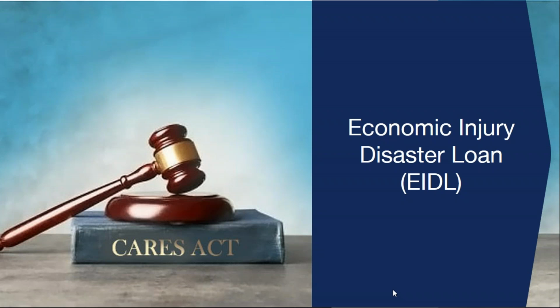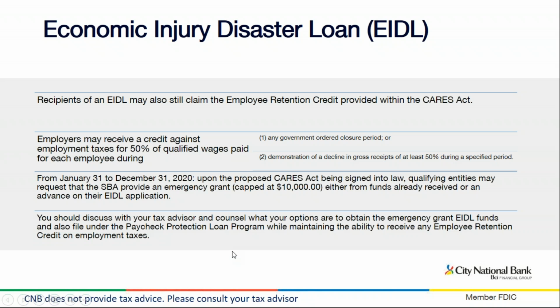EIDL stands for the Economic Injury Disaster Loan, and this is a lower interest option of up to $2 million with principal and interest deferred at the administration's discretion, and it's available to pay for expenses that the business would have had to meet if the disaster had not occurred. This loan is one that you apply directly through the SBA, so the bank has no involvement as the intermediary between the transaction. So you do have to apply directly through the SBA and go through their process.